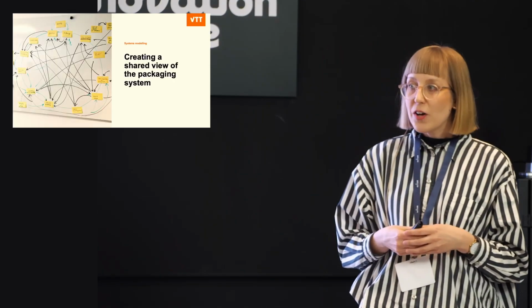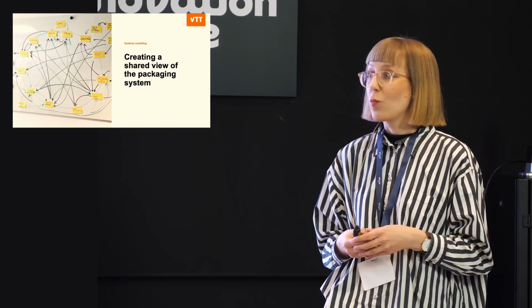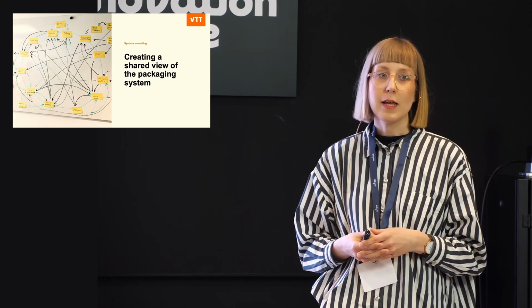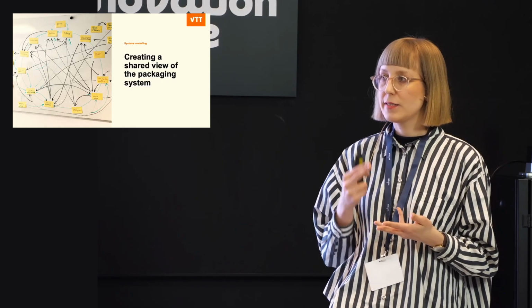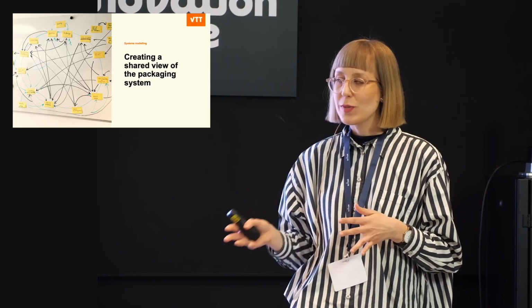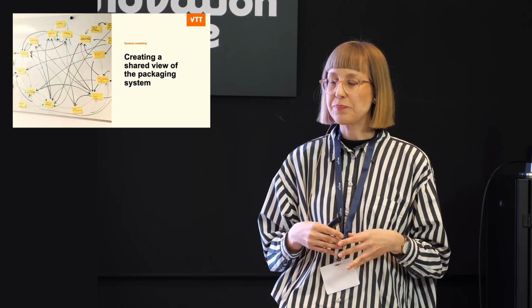As the first step, our system dynamics expert asked us to define the boundaries of the system that we're interested in. In our case, it was Finland, primary and secondary packaging of consumer products, and all packaging materials. And once we had defined the boundaries, we had a workshop for our internal project team.